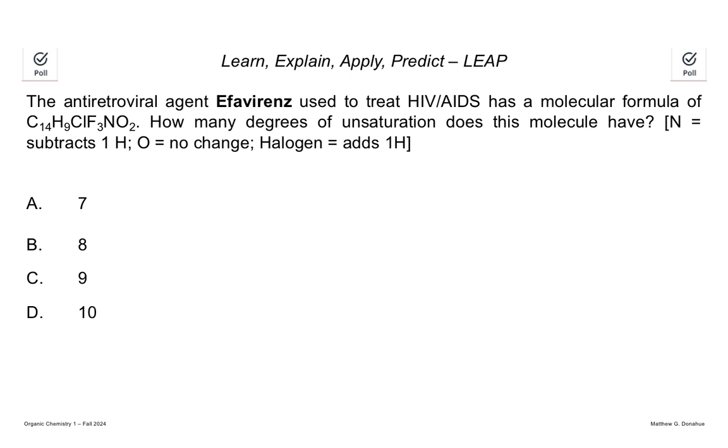So we haven't seen the structure of efavirenz, but that's another molecule to help treat HIV/AIDS, and it has the molecular formula shown here: C14H9ClF3NO2. One thing I do want to point out is it's always carbon, then hydrogen. Everything else is then listed in alphabetical order. Sometimes students, when they look at chlorine, Cl, will think that's a carbon and then an iodine. So your carbons are always listed first, and then everything else is alphabetical. So if there was an iodine in here, it would be between the F and the N.